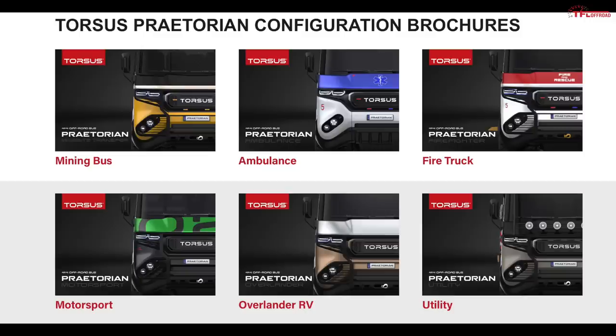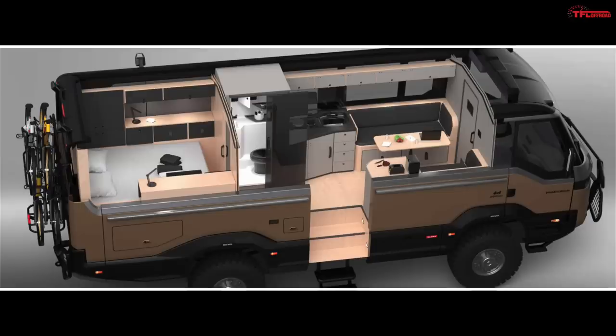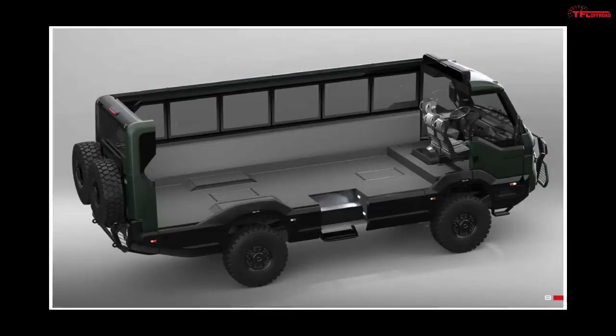This is just an example of all the different versions that they have. Overland RV, you want to see that, don't you? Yeah, please. Let's see Overland RV, guys, because you're going to love this. We've been teased long enough. Here we go. Oh, yes. Wait, does that say TFL? No, that says Torsus. Yeah, good luck getting one of these. Now, we will talk about prices in just a sec, because I did find out what the base price is, but I'm pretty sure it's for the shell model, which is basically nothing on the inside. You have to equip it.